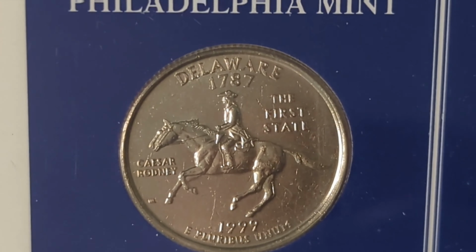After the Revolution, Delaware realized that its small size could be a handicap unless it joined forces with the other states to form a central federal government. Therefore, Delaware enthusiastically supported the U.S. Constitution and on December 7, 1787, voted unanimously to ratify the document. It was the first of 13 original states to do so and has been known as the first state ever since. In 1802, America's chemical industry was born in Delaware.